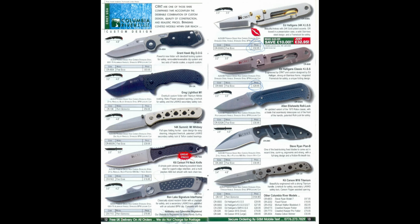And the old CRKT Kiss knife over there at the top of page 13 for 32 quid for the 24 karat gold plate accents one. That's a good price, I think. I doubt you'd get that for that kind of price now. Not the real CRKT ones. And then below that's another one. Yeah, and I'll tell you what, the Kit Cast and M16 titanium would be nice. But again, that's a bit too much out of my price range, even in this day and age.